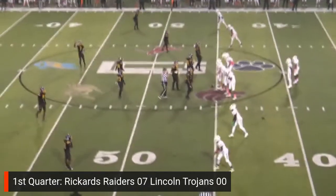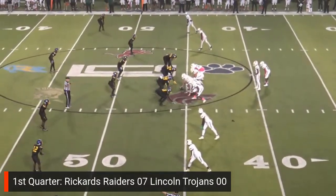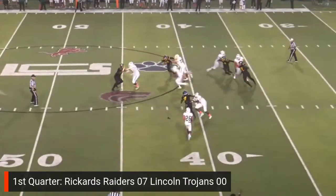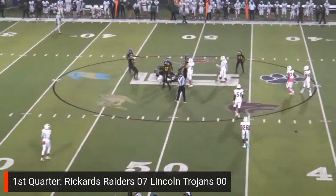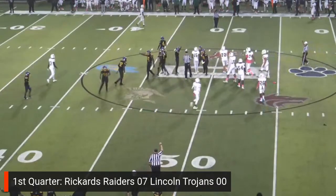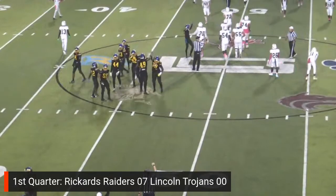Rickards a lot more efficient so far. Only 1 penalty so far, 2 for Lincoln. Comes the blitz. He goes up the middle. Not a lot of room there. He ended up with about 6. 4th down. And the punt team comes out.